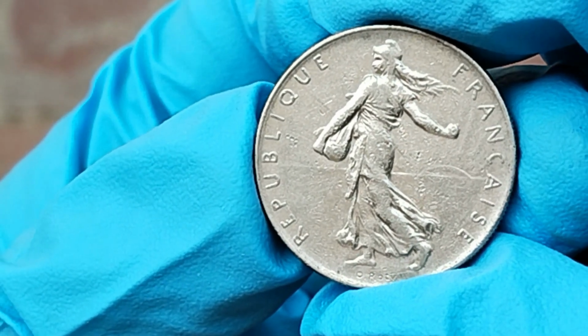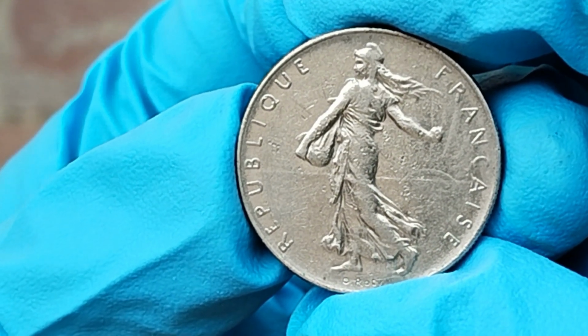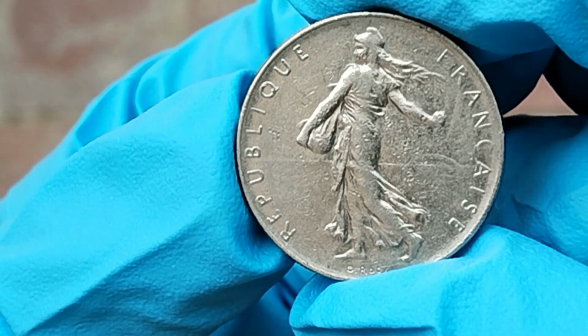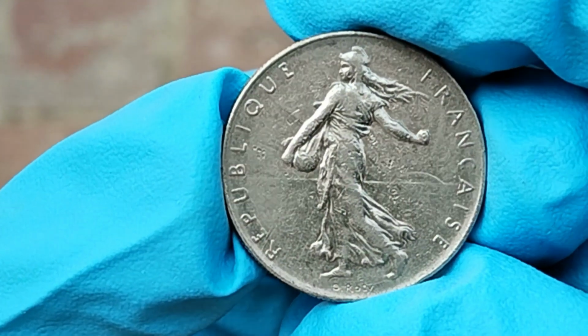However, it's not just the survival rate that makes these coins valuable. So why is this coin commanding such high prices? First, rarity always drives value in the coin world. Although millions were minted, finding a 1 franc 1977 coin in very good condition is becoming more difficult by the day.